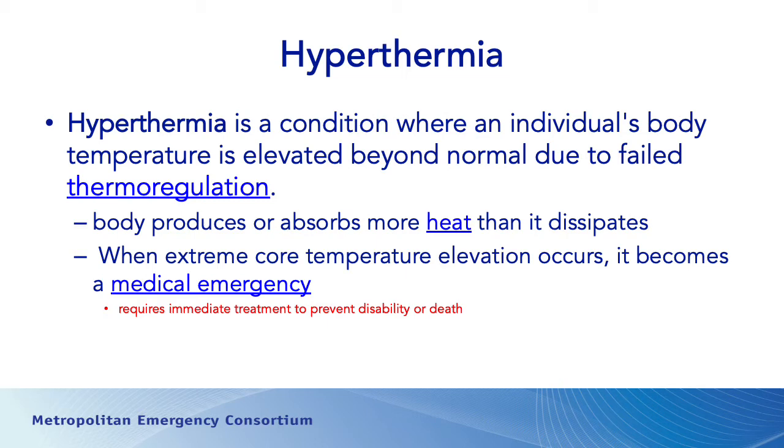Hyperthermia, by definition, is a condition where an individual's body temperature is elevated beyond normal due to failed thermoregulation. We talked about thermoregulation. Your body produces or absorbs more heat than it dissipates, so your core temperature is higher than it should be, and you're not able to get rid of that heat. That develops hyperthermia. In our patients who are sick with an infection, we call that a fever. But if you're outside working and you develop heat illness and your core temperature goes up, we would consider that hyperthermia rather than a fever. And when extreme core temperature elevation occurs, it truly becomes a medical emergency.